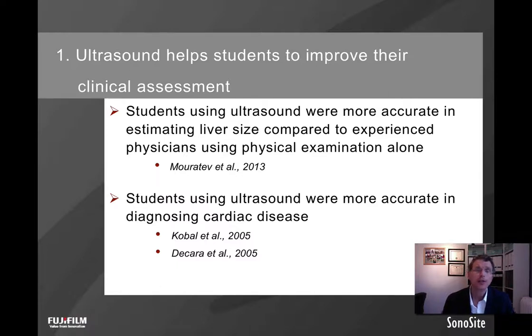When you ask, does bedside ultrasound make a student more accurate as a clinician? The answer from the literature is yes. In the study by Muratev that I cite here, medical students were more accurate in determining liver size using a bedside ultrasound handheld machine when they were compared to internists who used the classical physical examination techniques in order to determine liver size. In the study by Kobal using cardiac patients, again, medical students were taught how to use a handheld ultrasound device to identify different cardiac pathologies, and when compared to board-certified cardiologists who use physical exam alone, the medical students using the handheld ultrasound machine were more accurate in identifying the cardiac pathology.